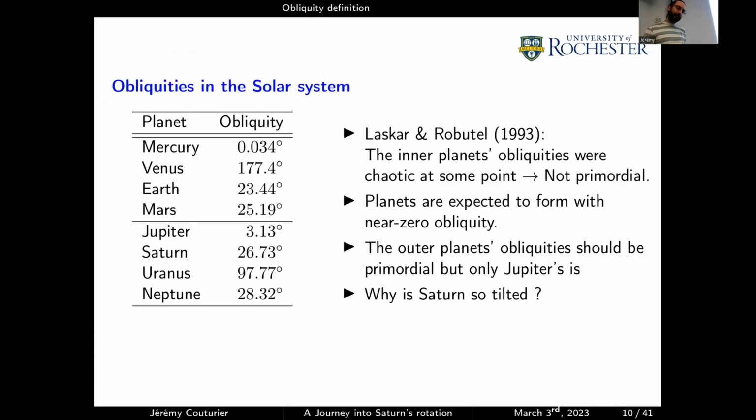Now let's have a look at the obliquities, the tilts in the solar system. So Mercury is basically not tilted, it is vertical. Venus, it is 180 degrees because it has a retrograde motion, as we see. But basically that means that it's not tilted, it's just upside down, but it's not tilted really. The Earth and Mars have pretty much the same obliquities, but these obliquities were chaotic in the past. It was proved by Jacques Laskar in 1993. So basically we could have pretty much any value, and it's not surprising that we have these random values.